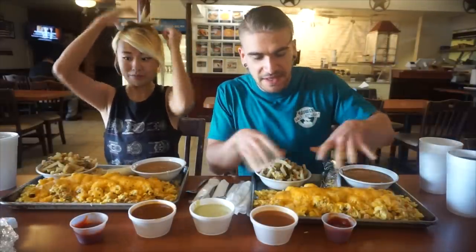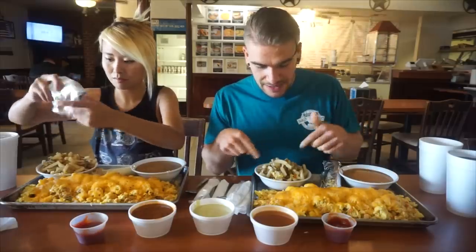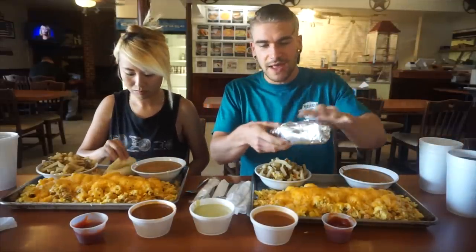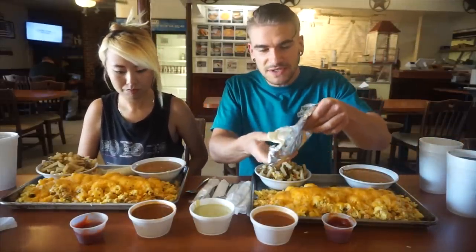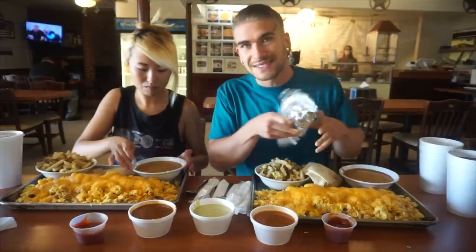Let's eat some food. All right, so what's actually in this challenge? It's basically like a big omelet with corn chips, then a big thing of refried beans, and a french fries thing. We also have tortillas, which you have to eat with the challenge, so we'll do that. Also some salsas, some sauces. So yeah, it looks really good. They did weigh it out, which is really nice. So it's officially 7 pounds.